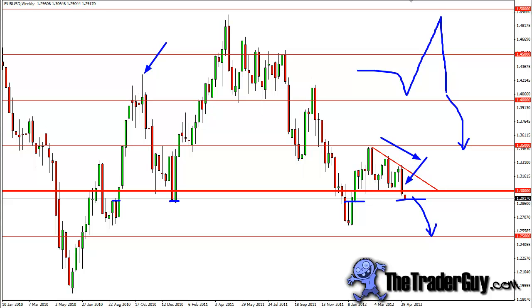The 126 level would be the first spot that I would recognize as potential support, and then 125 because of two things. Because of the fact that it's 125, it's a large 500 pip number, but this descending triangle is roughly 500 pips. We broke down at 130. You subtract 500 from 130, you get 125. So there's a couple different reasons to think that we'll hit at least 126 and possibly 125 based upon this.